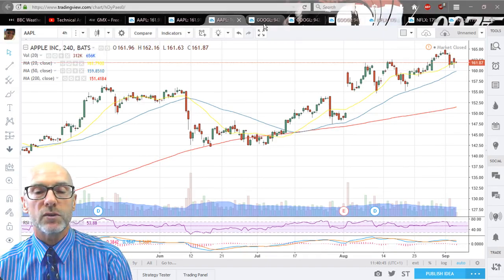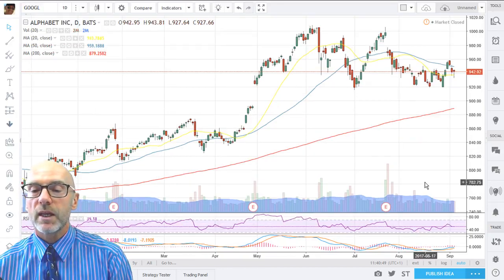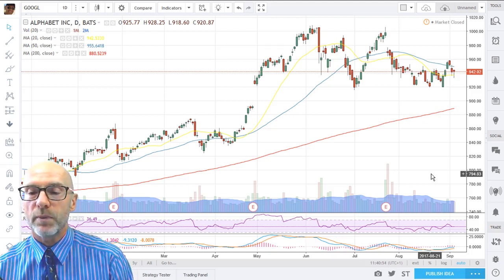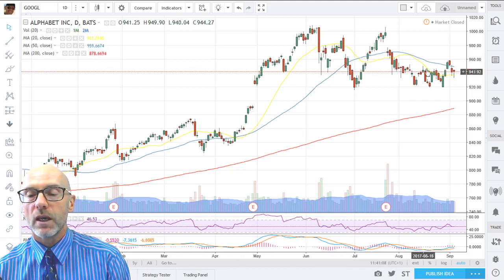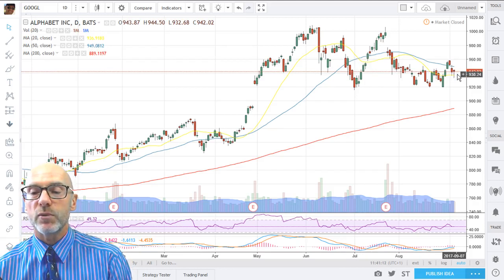Okay, moving on to Alphabet, GOOGL. Here you can see that it could be the start of a formation of a downtrend. This is the daily, and you can see that the moving averages are moving down. When the 20 crossed the 50, it wasn't a bearish cross because the 50 was moving upwards, but they are creating resistance as they move down.